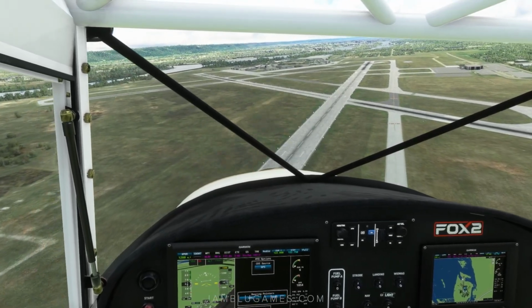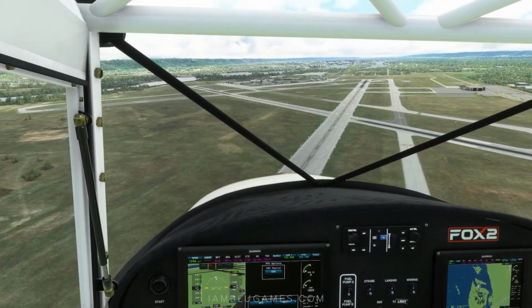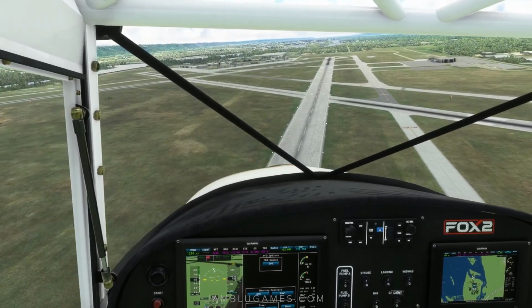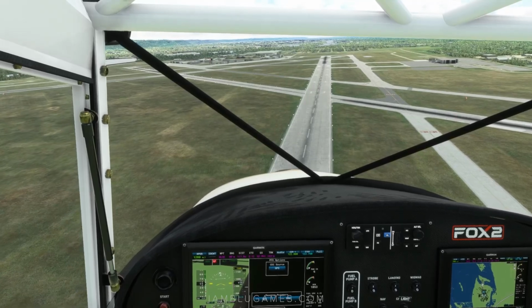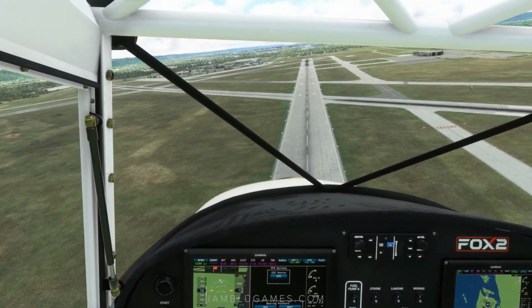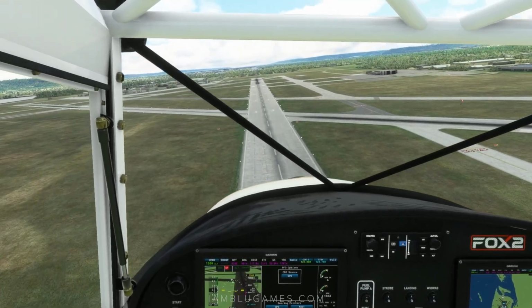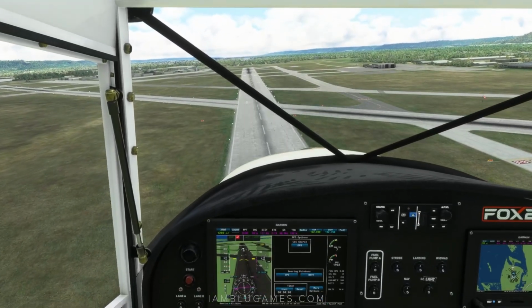Bro, I'm like 1,000 foot over the runway right now. It's ridiculous. Alright, here we come. Coming in hot. I'm gonna use half the runway here. My goal is to land it on the opposite threshold and still make the turn.